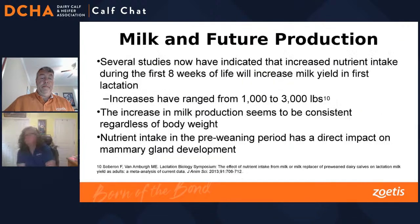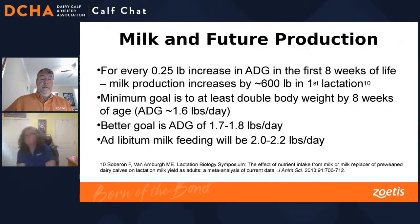What about average daily gains on Jerseys? Is that 1.7 to 1.8 just for Holsteins? Yeah, if I can get Jerseys in that 1.4 to 1.5 range, we don't have quite as much data on that. And honestly, I don't do a lot of Jersey work here because we're pretty much a fluid milk market on the East Coast. But in the Jerseys that I do interact with, typically 1.5, we can get 1.7 on aggressive nutrition programs. But I would hope to be at least in that 1.5 level.